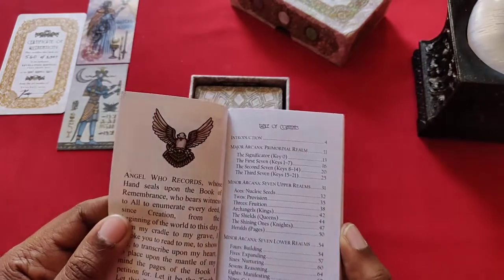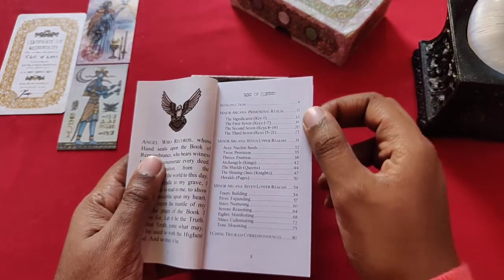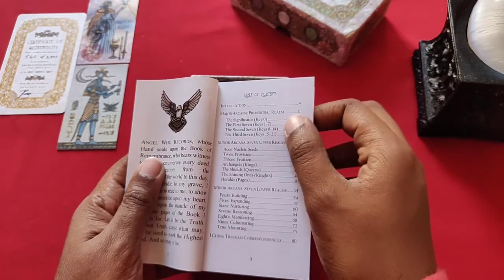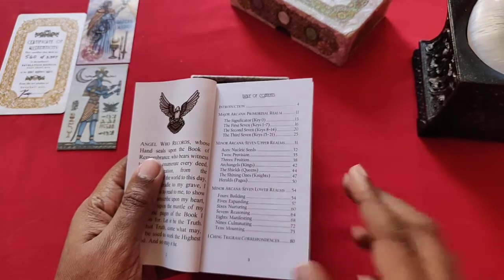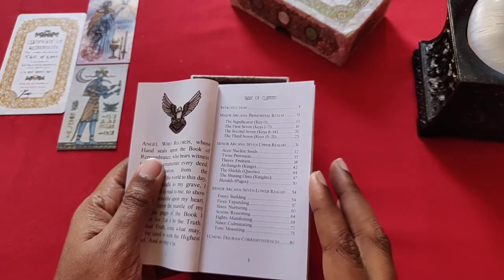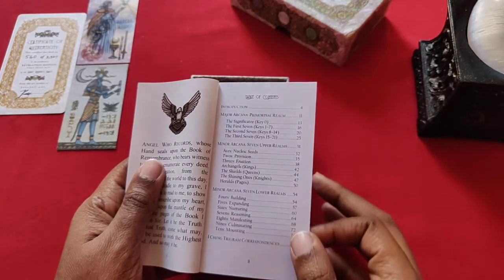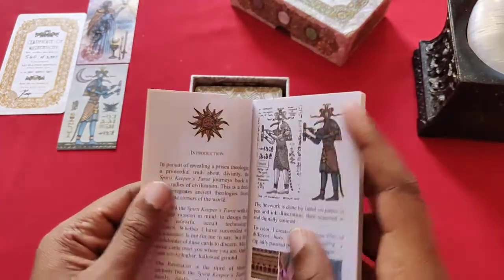I know the basics. The major arcana, the first key is a significator, and there are three versions, like the Thoth Tarot, and I'll get into that. And then the minor arcana is split into two realms, seven upper realms and the seven lower realms. The major arcana being the primordial realm.